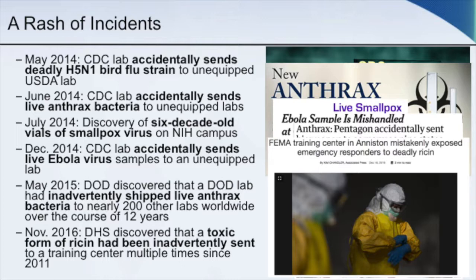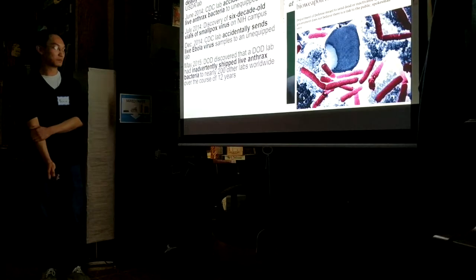Just a month later, a CDC lab accidentally sent live anthrax bacteria to unequipped labs. Another month later, smallpox virus vials from the 50s were discovered on an NIH campus. In December, the CDC accidentally sent live Ebola virus to unequipped labs. It keeps going. In 2015, a DoD lab was discovered to have inadvertently shipped live anthrax bacteria to nearly 200 other labs worldwide over 12 years. That seems really scary to me.